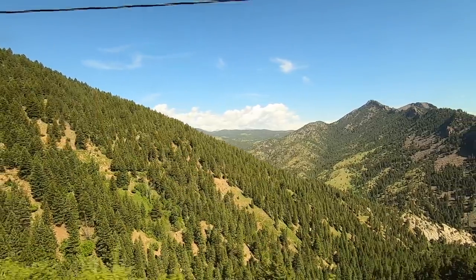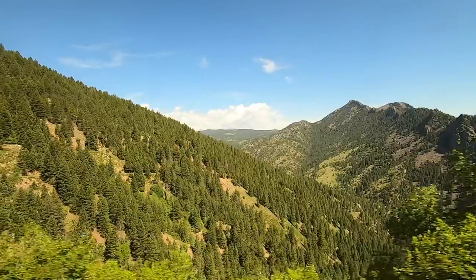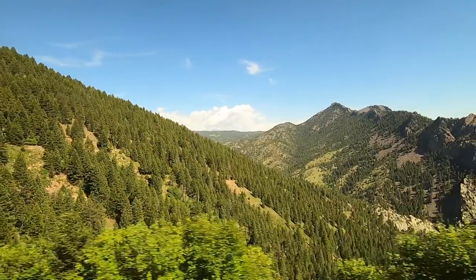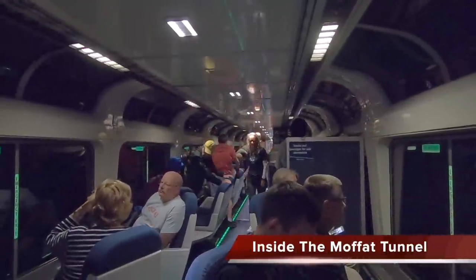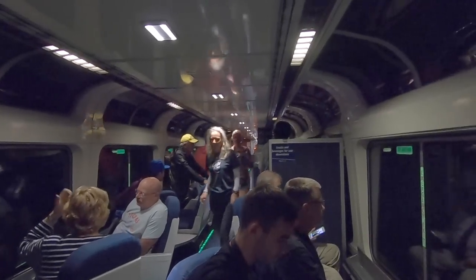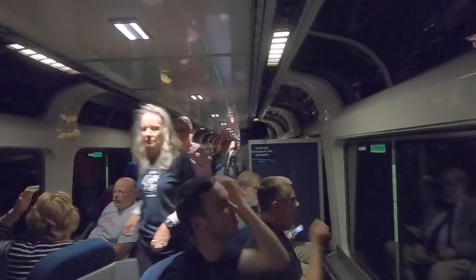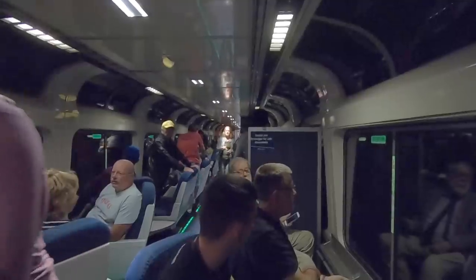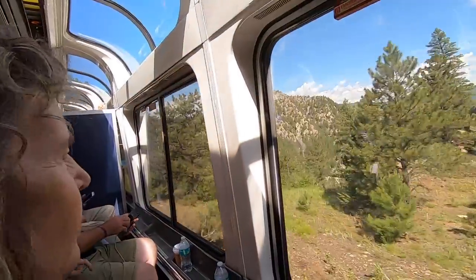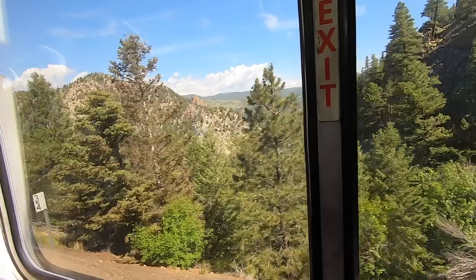And our ears keep popping, don't they, Norm? They do, Tim. The thing about the Moffett Tunnel is it's one of many on this track, but it's the longest. They ask us not to move around from rail car to rail car because of the diesel fumes that could enter into the cars. So we all sat where we were told to. Yeah. And then we're out of the tunnel. Into the bright sunshine again.